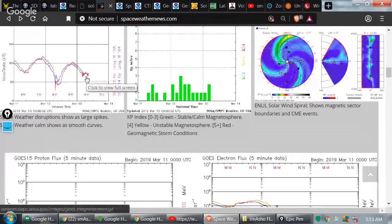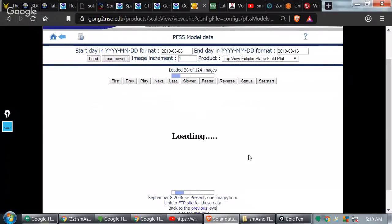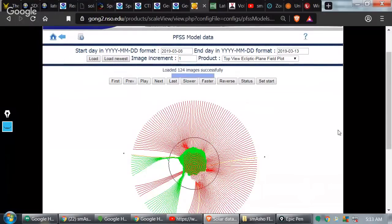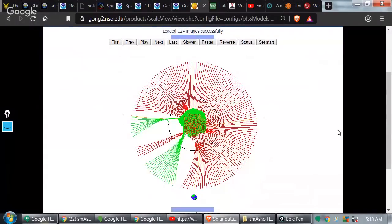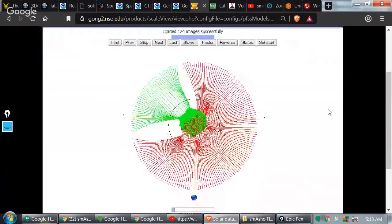So now we see magnetometer perturbations here. This could be a crossing of the heliospheric current sheet. And while we're on the subject, let's just go look. All right, so here's the GONG 2. And oh, okay, there you go. And we're getting big perturbations in the current sheet. Let's check this out.